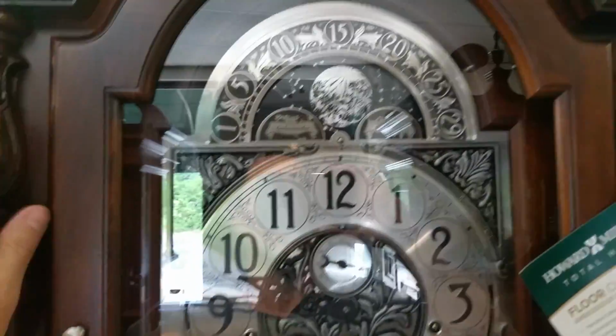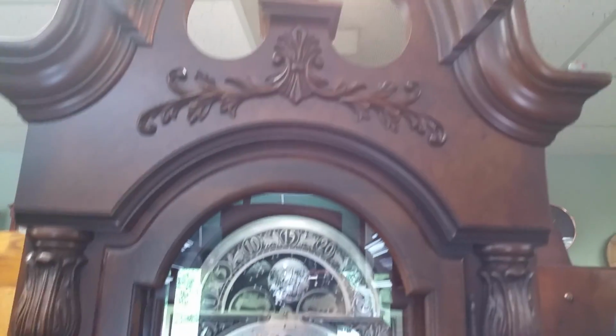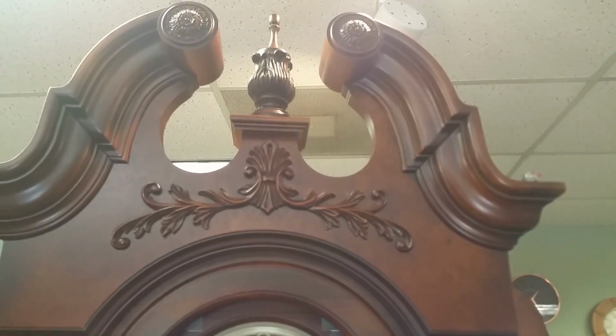That's a nice carving here in the sides of it and in the bottom. Again, a very large clock. That nickel looks really good on it too.